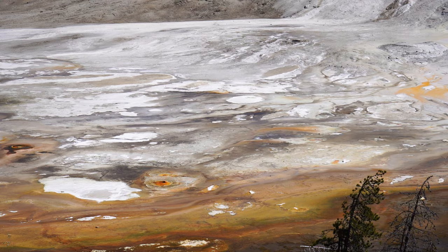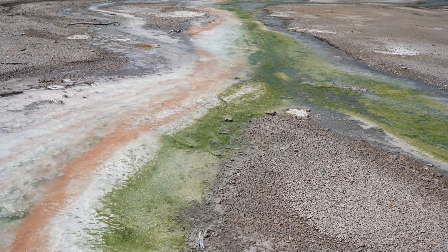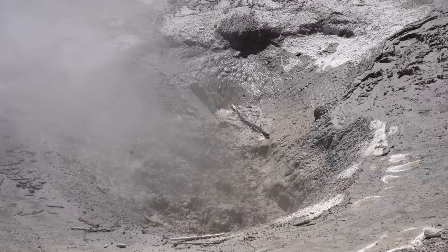And some of the microorganisms, right? We have bacteria. We have archaea, which are the single-celled organisms. We have algae out there. That's what those greens are. That can turn sulfur, hydrogen sulfide is the gas, into sulfuric acid, right? Sulfuric acid is the acid that we have here, and it comes from the sulfur, right?